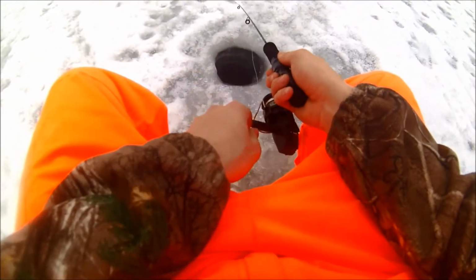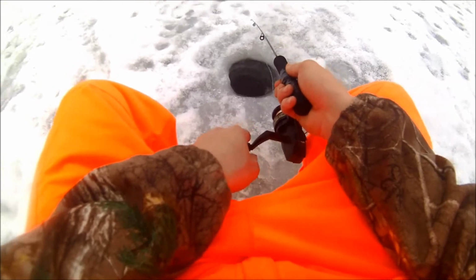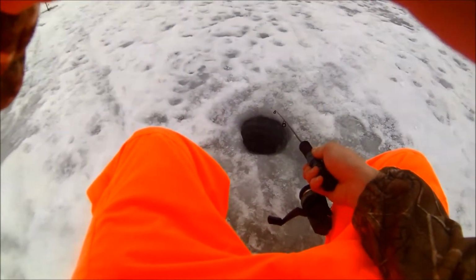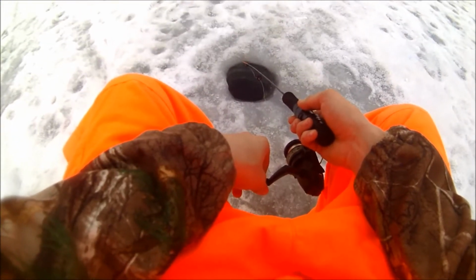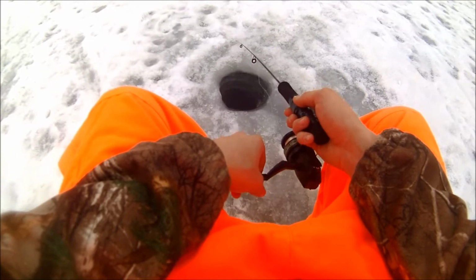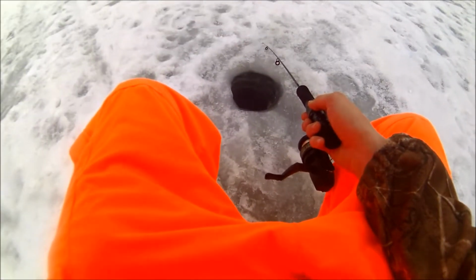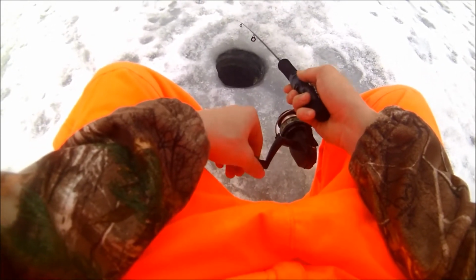Hey guys, this is CJ Outdoors here. I'm out here ice fishing. I got 5 tip ups using shiners on the tip ups. Just got done drilling all the holes. I have 6 holes. I have 2 more tip ups, or 3 more.